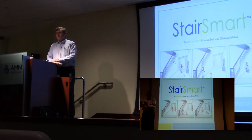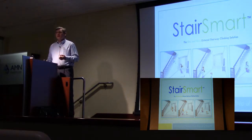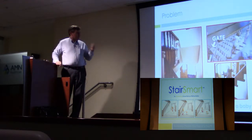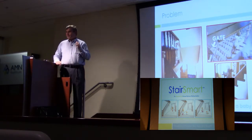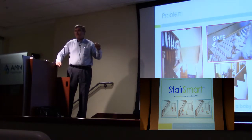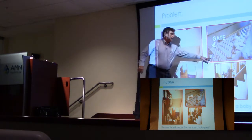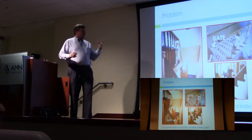I'd like to give you the opportunity to present to you StairSmart. And this is what we believe to be a first-in-class child safety device. Here's basically the problem. These are three kids, as you can see, in very dangerous situations, precariously. And in instances, you notice that there's already a safety gate. This one is particularly interesting. It still has the price tag on it. So the kids managed to get up there really quickly. And this is a real issue.